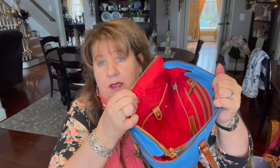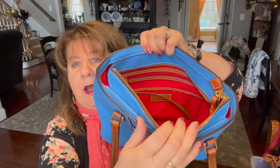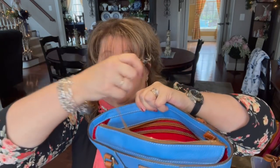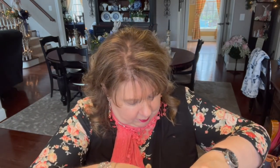And then inside, these are beautifully made. This is a leather purse. Dooney and Bourke, you cannot go wrong. Look at that red interior. Oh my word, is that not beautiful? And it's got all kinds of pockets. I'm not going to take 500 years to show you everything on each purse. But it does have a place you could put your fob or whatever. I'm forever looking for my key fob, and it's easier if I put it on here, so you can just pull it out of there. I have a gum wrapper. Yes, I do.